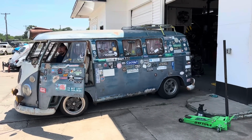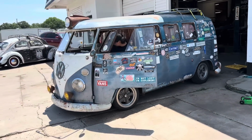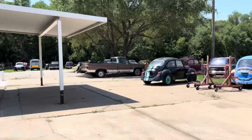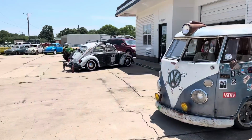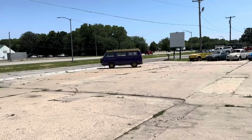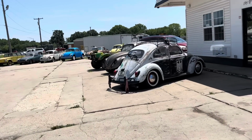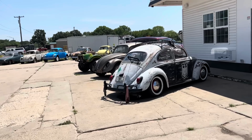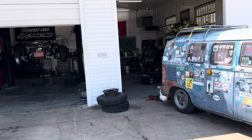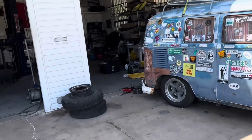So I told you I'd show you the van, and they're actually gonna let me walk around the shop too. So all of these cars are customers' cars, and they're going to restore or fix them or help maintain them. All of these cars. So they specialize in Volkswagens, but they don't just do Volkswagens. But since they're the only ones who do Volkswagens around here, a lot of people bring them here. So that's kind of awesome.